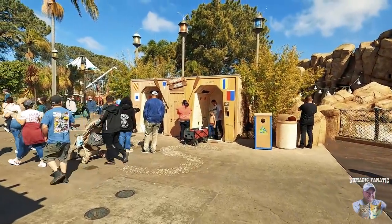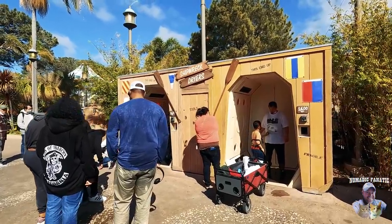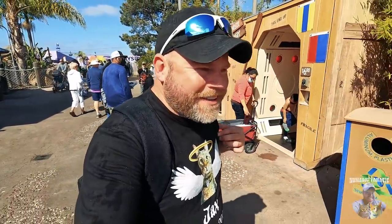Nice. Now I got some time to dry off. Let's go get a beer and something to eat. And if you didn't make it out as dry as I did, they do have dryers here. You can pay $6 for a dryer or buy a $40 towel with the SeaWorld logo on it. Yeah, that was fun. I might do that again before I leave.